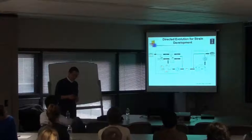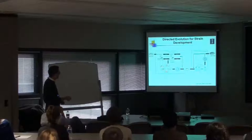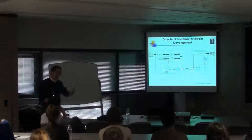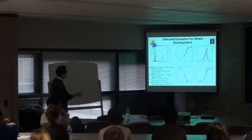So we want to actually do it in an iterative fashion, right? Not just one round. So we can use this directed evolution concept. We can use the improved pathway as the starting point for the next round of improvement, and we can repeat several cycles. We did three cycles, and we found that indeed, we can improve the cellobiose utilization pathway more, as I showed here. And also see more ethanol production as well.